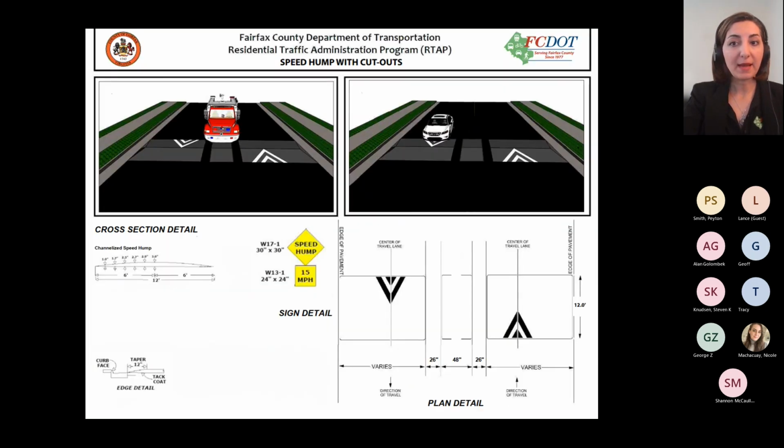Here you can see the schematic of the speed hump with cutouts. The speed hump is 12 feet long and 3 inches in center. In addition, there will be a speed hump sign and the recommended 15 mile per hour sign on each side. Also, there will be white chevrons on each traveling lane.